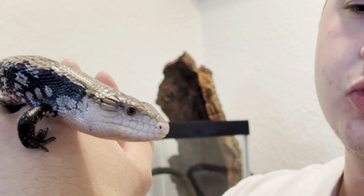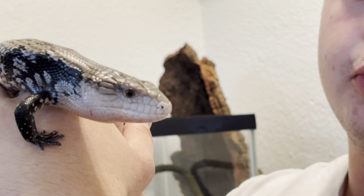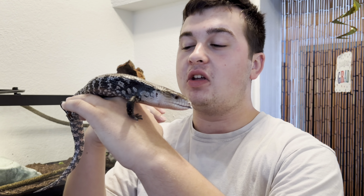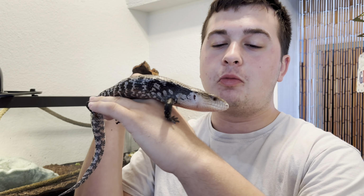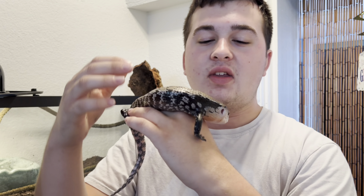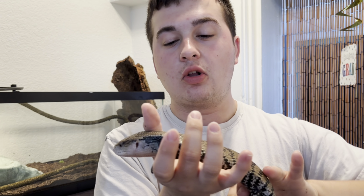If you look closely enough, when he flickers his tongue, it is blue. But when they are a lot more defensive, on the edgy side of things, nervous or scared, not knowing what's going on, that blue will actually become a lot more vibrant. It'll be a lot brighter and a lot easier to tell the difference and definitely say, yeah, that's blue.